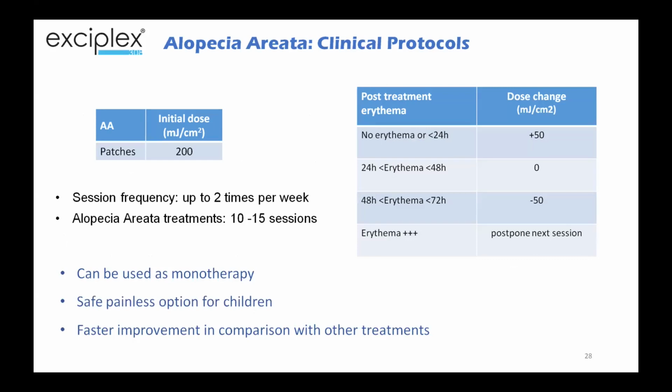In alopecia areata, it takes a few sessions, up to twice per week. Sometimes I make only one session per week. It takes about 10 to 15 sessions only. It can be a monotherapy. It's safe, painless, and you can use it in children. It's a very fast session; it doesn't take any time. Improvement is faster if you combine it with other treatments like local treatment.